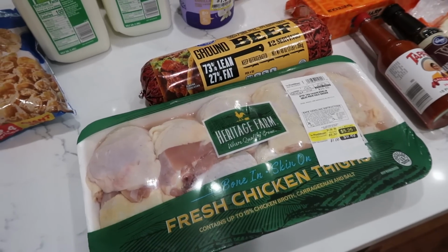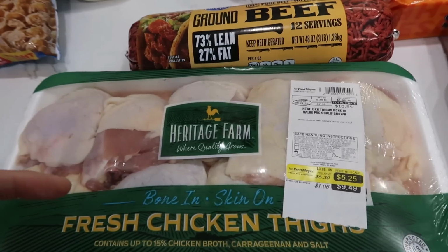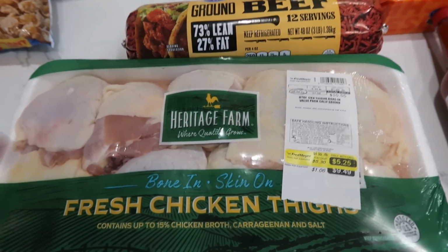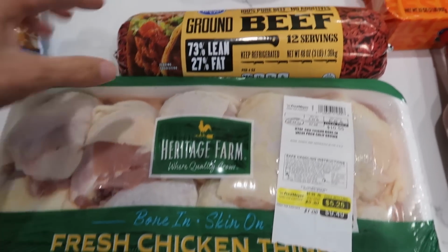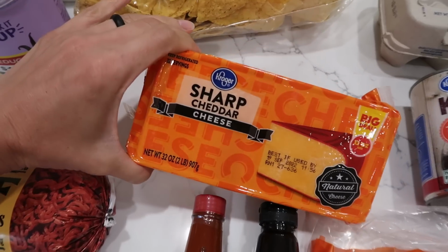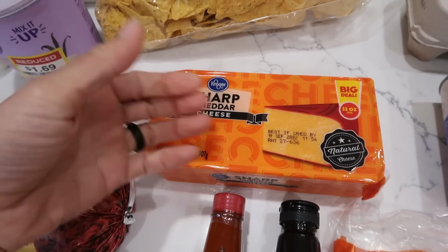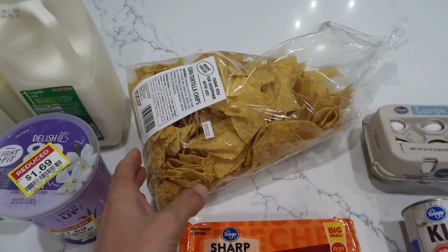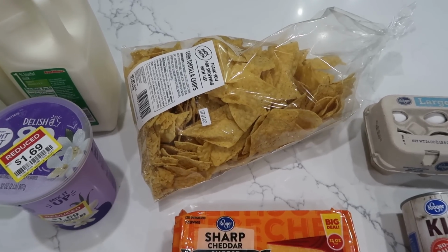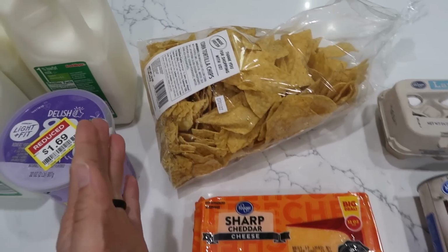Okay, my 2 big proteins for the week, not including eggs and cheese, are going to be this chicken breast. No, what? It's not chicken breast. It's going to be this chicken thigh and this ground beef. I did end up with 2 pounds of sharp cheddar cheese. I like sharp because the flavor is so strong, you can use less of it for more punch. I found my 99-cent bag of chips. I thought these would go nice with my taco salad. I do have a few from last week, but it's nice to have a little extra.